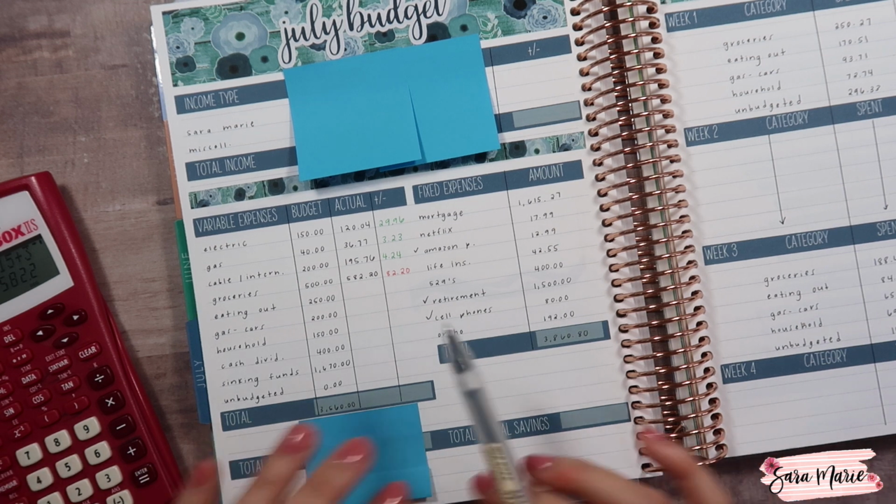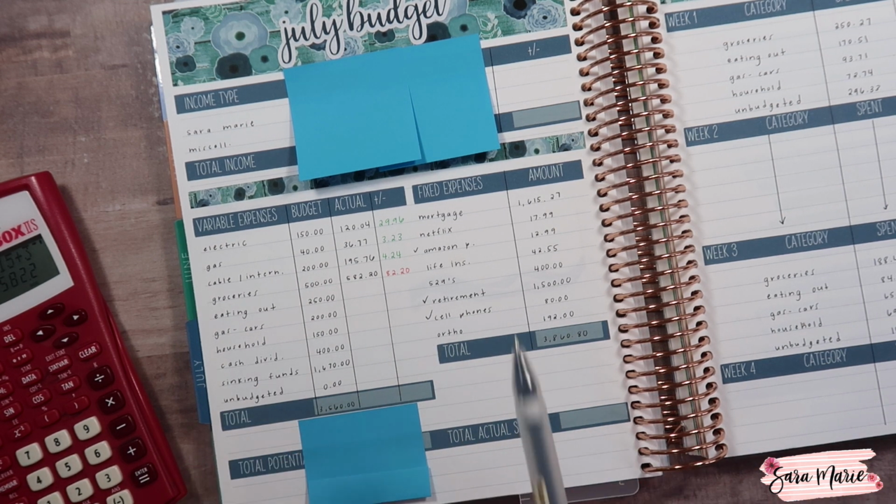So we are $82.20 over, which is again not too bad considering that when you buy healthier foods, it's going to be more expensive. And I feel like with that, we've also been eating at home a little bit more.